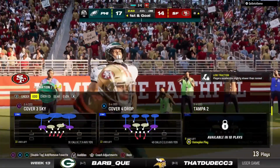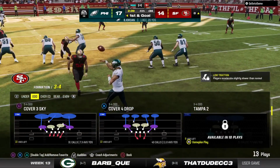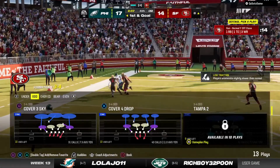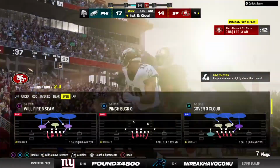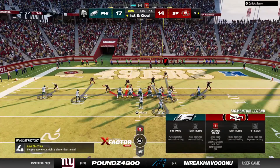Some collective exhales over there on the sideline. A big pickup through the air on 4th down to bring up 1st and goal. What an excellent end result for them. But let's go back to the decision, first of all, to go for it all on 4th down. A lot of pressure on the quarterback's shoulders, but they knew he could handle it.